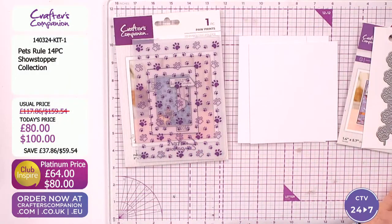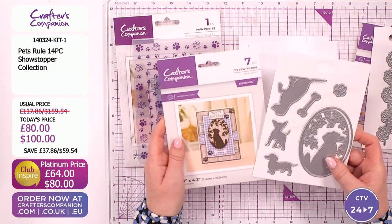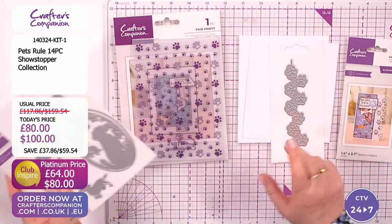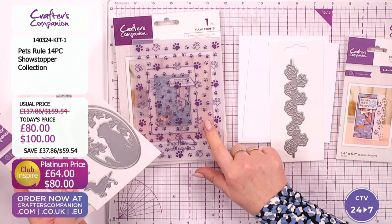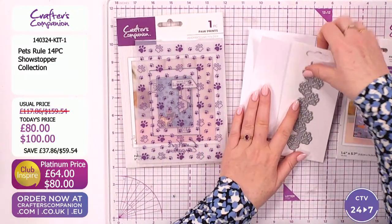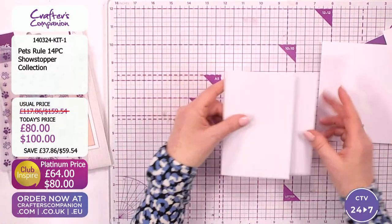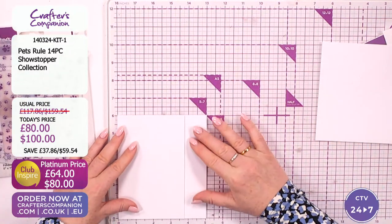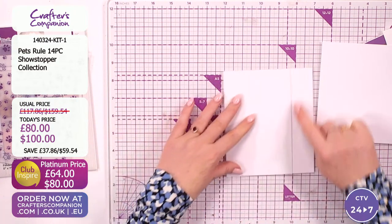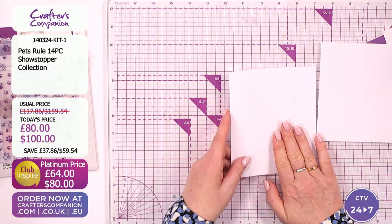And I thought we have to start with a dog. I'm going to start with the It's Pawty Time, using all these different ones. We're going to start again with this one, which is the border die, and we're going to use the embossing folder. So we're using quite a few pieces of this one. Now, what I've done is I've created a card blank already. My card blank is 5 inches by 6 inches, and then I've taken 1.25 inches off this side for our front cover. And then I'm just going to pop that to the side.